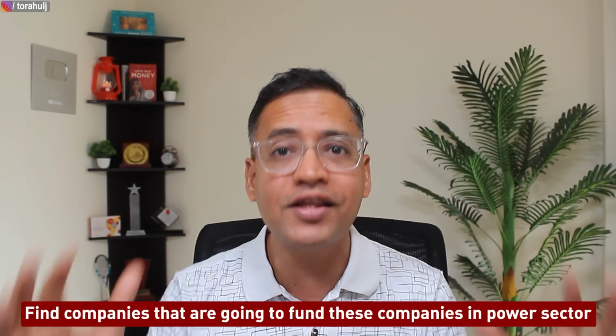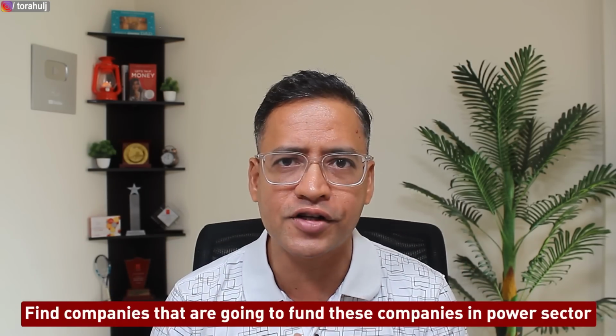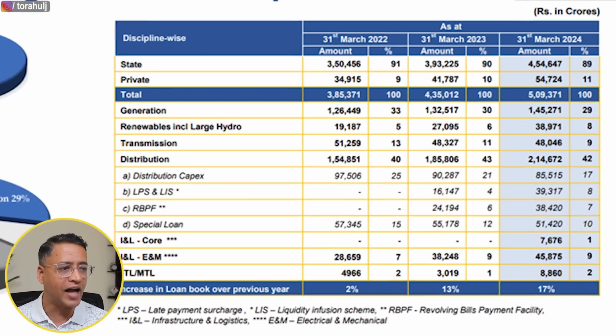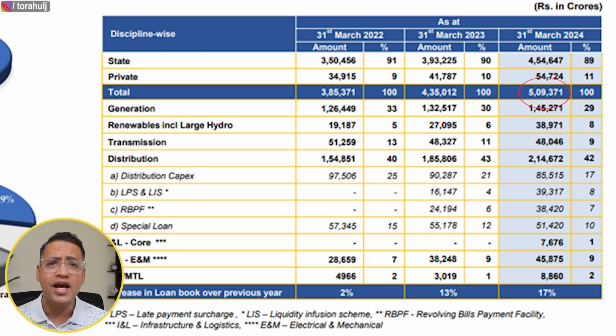And the second option is to find companies that are going to fund these companies that are going to operate in the power sector. And this is where REC comes in. If you look at the outstanding loan book of REC, you will notice that it is standing at around 5 lakh crores, and they are financing a lot of companies in the power sector.